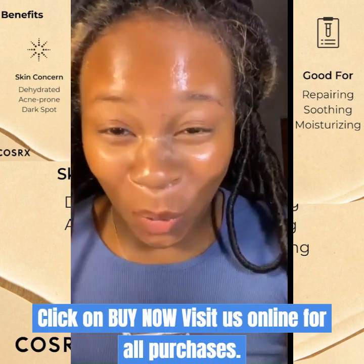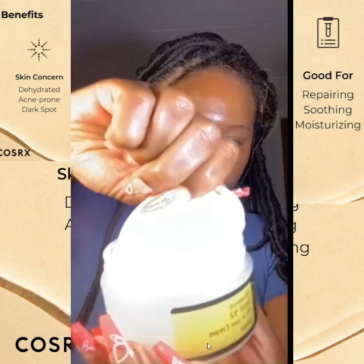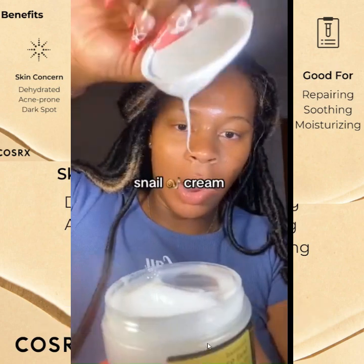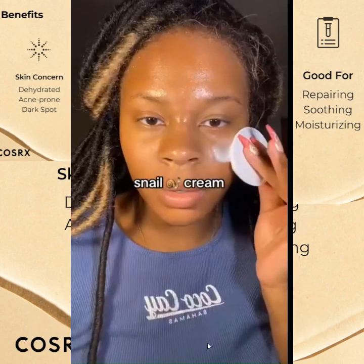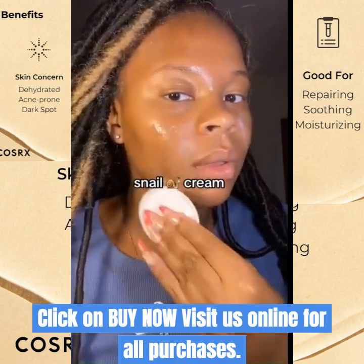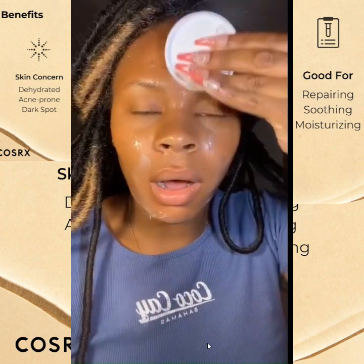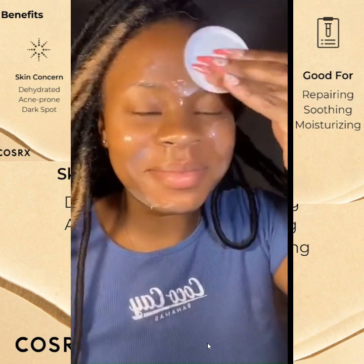Oh my gosh. I had to smell this one too, because I'm like, what does this smell like? Again, scentless, which is great. Look at that. Good thing about this product is it was completely spreadable, so all I needed was a little excess off the cap, and look how nice it glided onto my face. This felt good immediately. Like, I immediately felt like my skin was relieved.